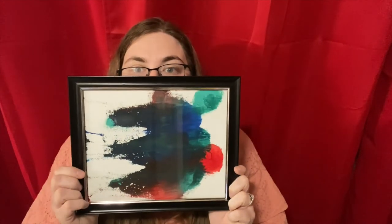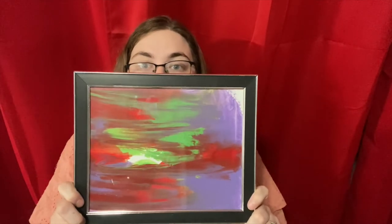So I think they turned out pretty great. I am impressed. I like all the colors. So let me know what your favorite is down below. Just to remind you, we have Scrappy, Sierra, Stella, or Stormy.